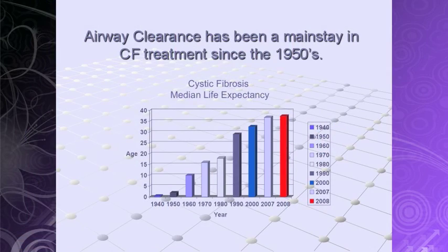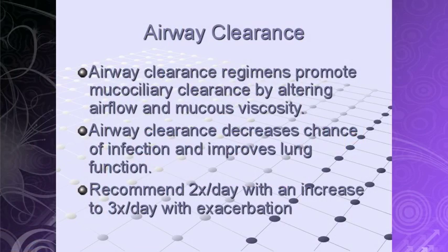So they've been using airway clearance from about the 1950s. You can see on the chart that hopefully we've played a good role in increasing the life expectancy, a nice jump from the 1950s to the 1960s, and then obviously continuing to jump even more as we get through the late 90s and the 2000s. So airway clearance works by altering the airflow and moving the mucus. And if you are good about doing airway clearance frequently, you're going to get fewer lung infections, hopefully, and get better lung function in general.